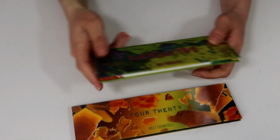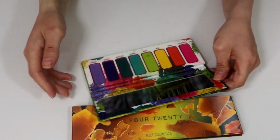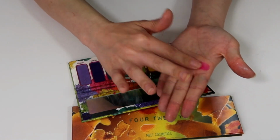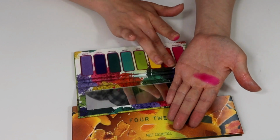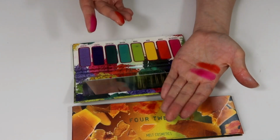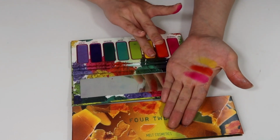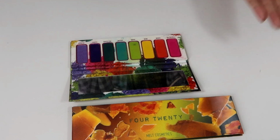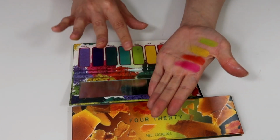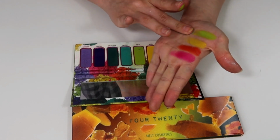We've got 420 and we've got Radioactive. Radioactive was a gift from my dear friend Teresa, and I don't actually reach for this palette a whole lot, because again, friends get me something and I just kind of treasure it and I don't really want to use it up, which is silly because it's makeup and obviously we should use our makeup. But do you know what, the quality of this is incredible. I did use it in a live once.